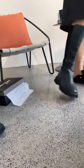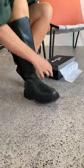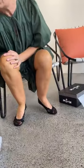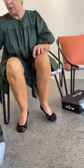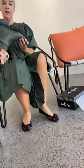So you're looking at Style Briar, and that is the bottle green. And it comes in black as well. Of course, we had to do it in black. Alright, we're still going with the high leg boots. This might be a little bit of a challenge, because we've got, what size is that? 37.